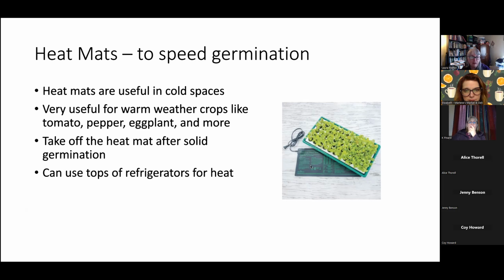Gardening products, they throw information at you. Even if you buy a heating mat, they're going to have a chart on it about how to use it. It's wonderful because you can get information everywhere. These are great for things like tomatoes, peppers, eggplants, anything that needs that warm soil.